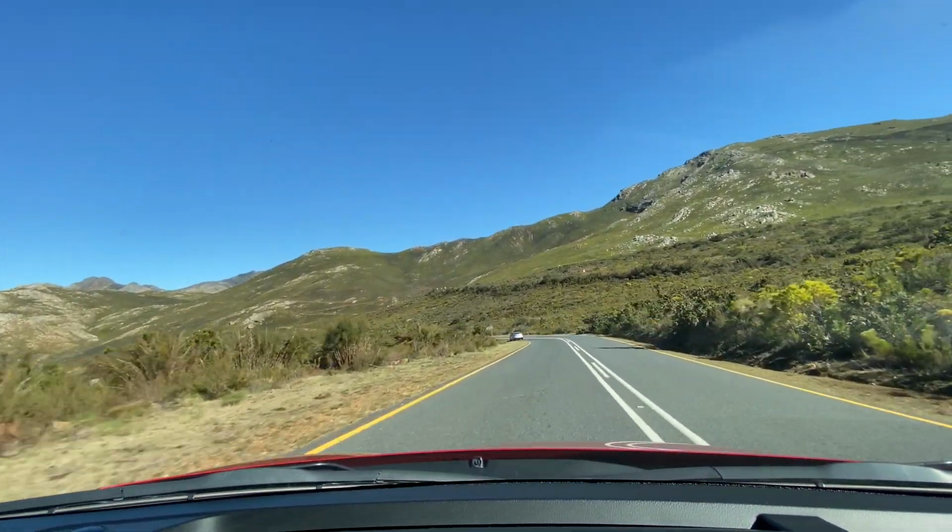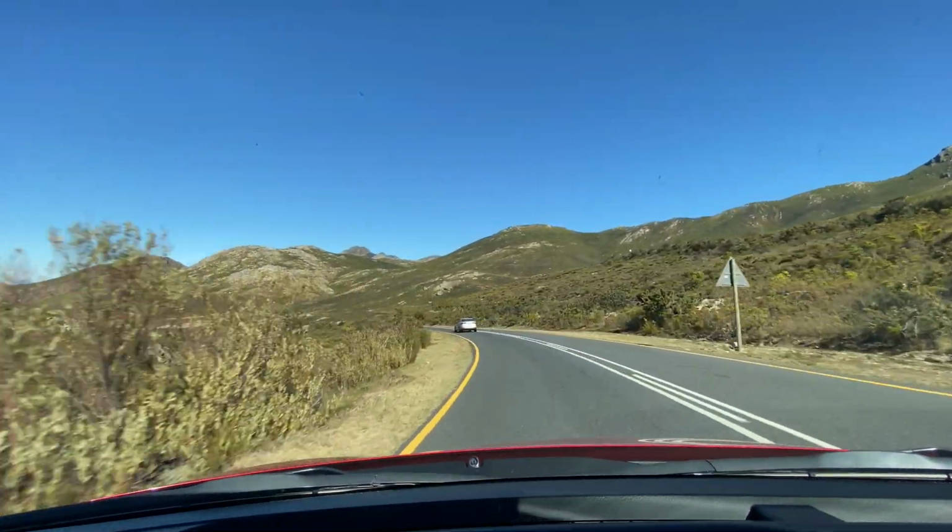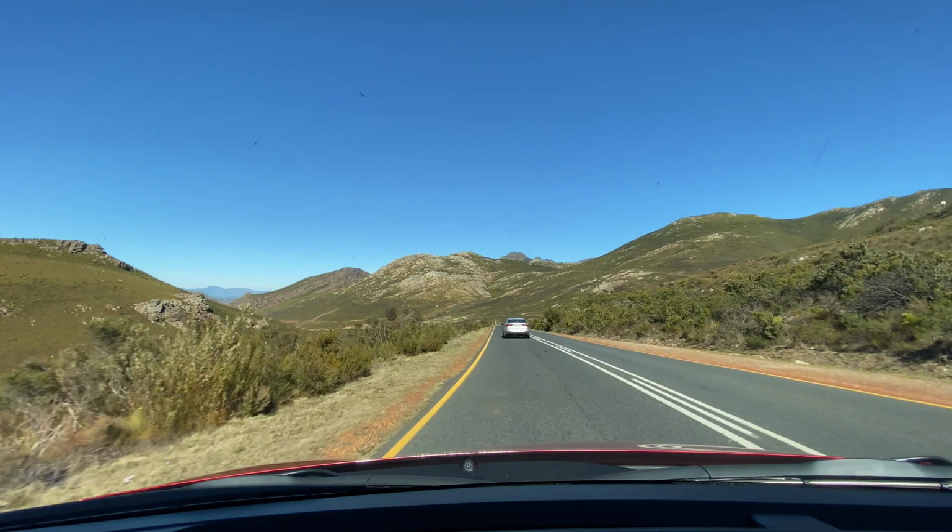I'm just gobsmacked at how good this little thing's handling is in corners. This is properly fun.